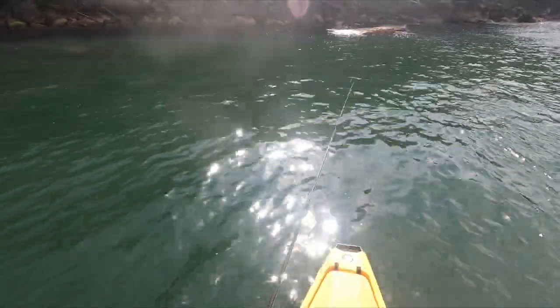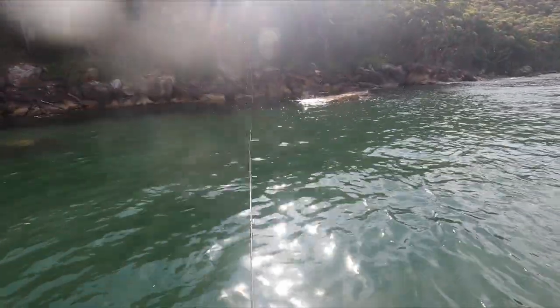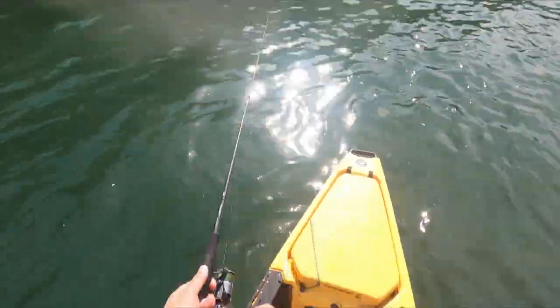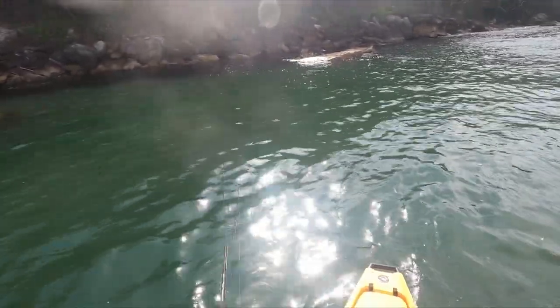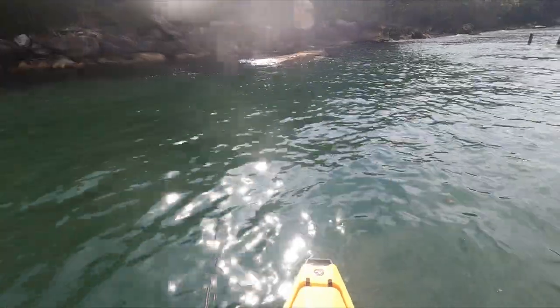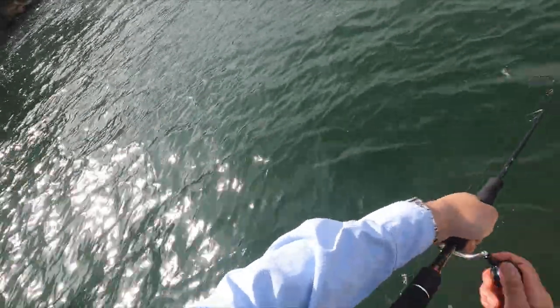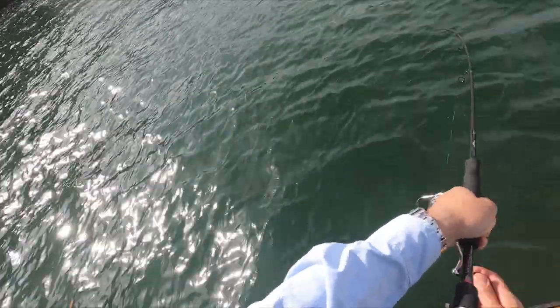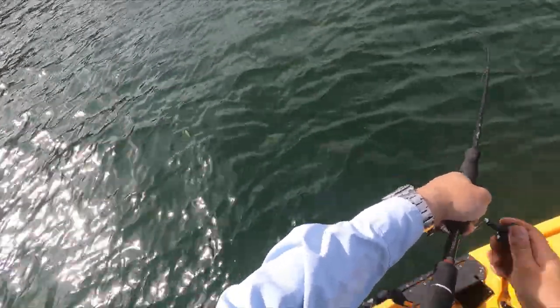You see in there? Shallow part in the rock there. I bet you there's something there. In the shadows. Slowly, like this. Oh, I got one right there. Can you believe that? Oh, yes. Right in there. Oh, yeah.